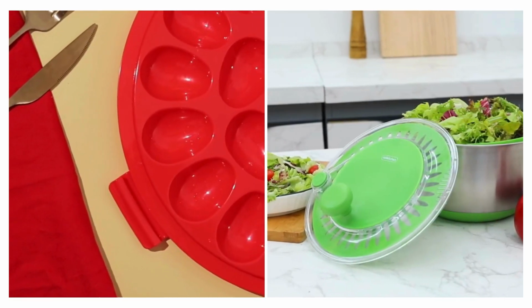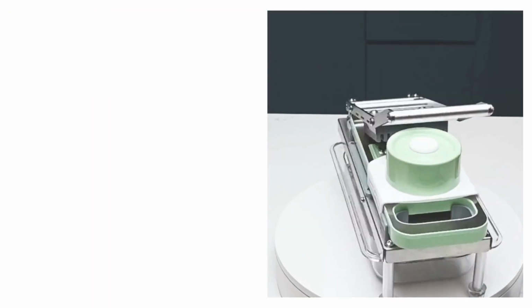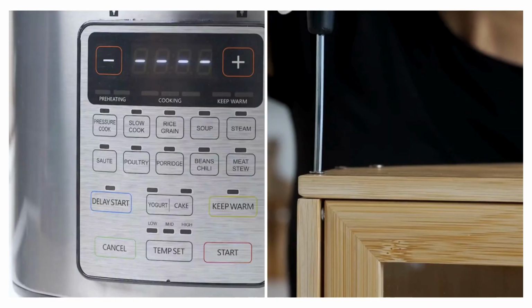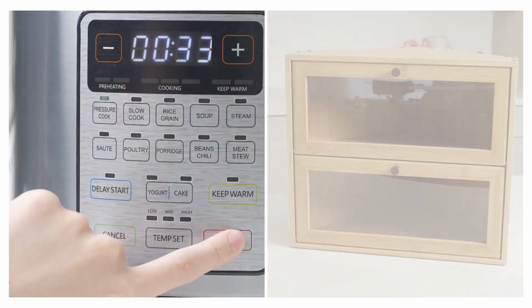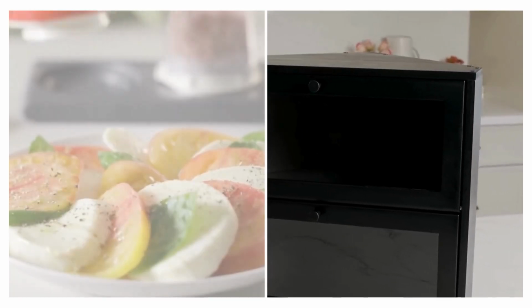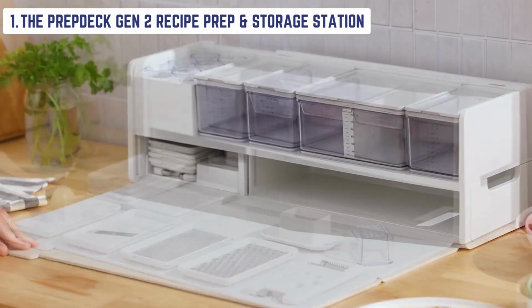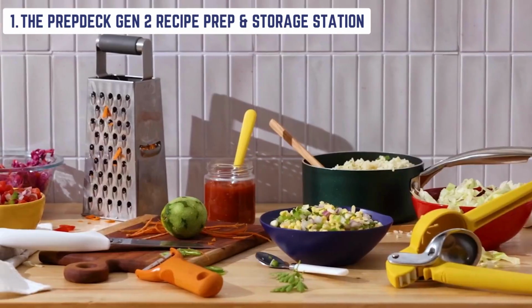Today, I'm bringing you a curated list of the newest and coolest kitchen gadgets on Amazon that everyone's talking about. These aren't just any tools, they're the game changers that'll make things easier, faster, and a lot more fun in the kitchen. Let's get started with the first kitchen gadget, the Prep Deck Gen 2 Recipe Prep and Storage Station.